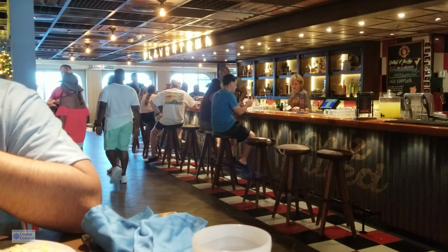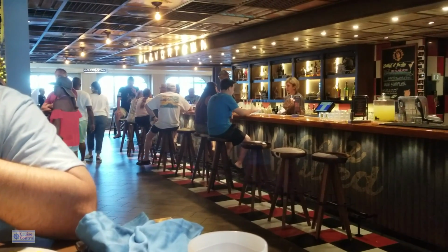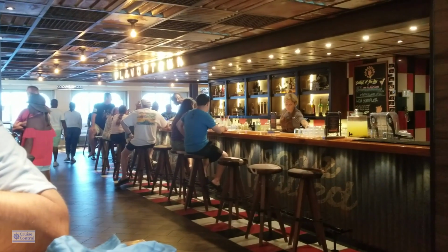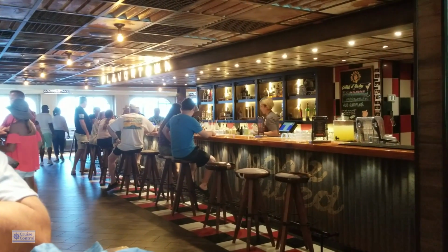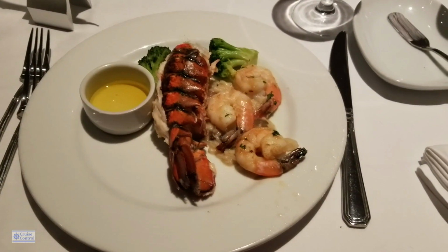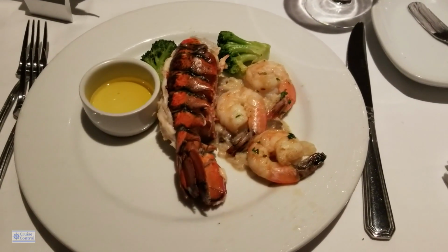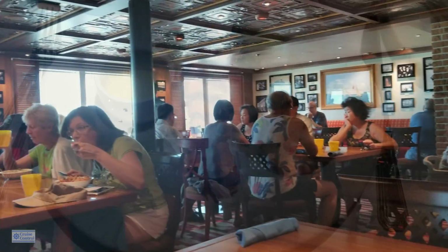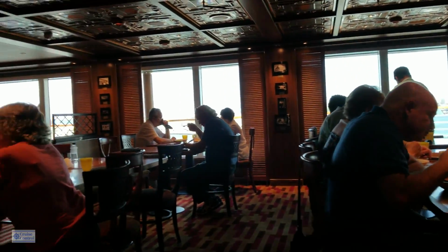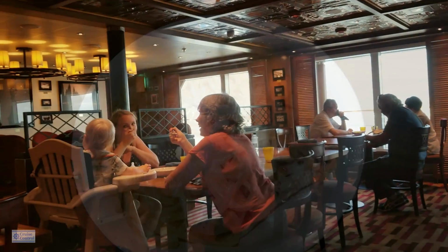Now if you're in the mood to step it up a little bit with some specialty dining, here are some great ideas. Some specialty restaurants are at an additional cost, but from our experience, they are well worth the money. A favorite of many, we have the Fahrenheit 555 Steakhouse for the steak lover. Then my personal favorite, Cucina del Capitano, Italian at its best, and it's very reasonable.